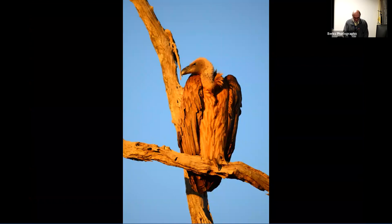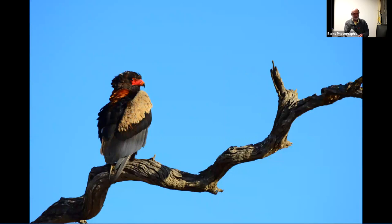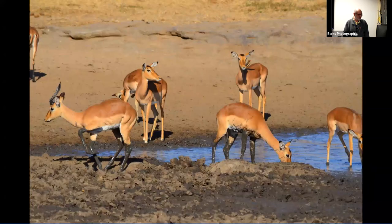This is a white-backed vulture. Again, it's early morning. And a bateleur. It's a member of the eagle family. Come on. Doesn't want to. There we go. Now, later in the season, I started in early June. This is now getting towards the end of July, and a lot of water holes I'd been to earlier where there was a lot of water, now they're getting mud. And you can see that on the impalas.